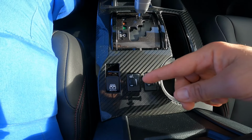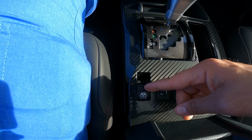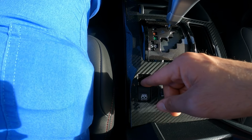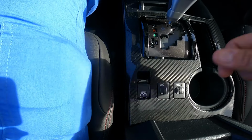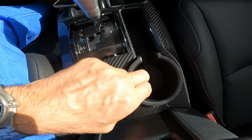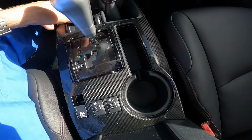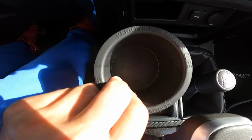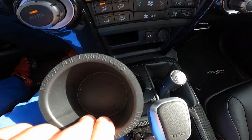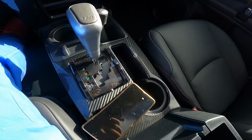You got the heated seat adjustment for driver and passenger, and also you got the one touch. When you press down, the rear window goes down, and when you pull it up, the rear window also comes up. Toyota also has done something nifty. If you want, you can pull up the cup holders and you got a little bit more room both here and also here. And it even says remove for larger cups. So that's pretty nice and well thought up on Toyota's part.